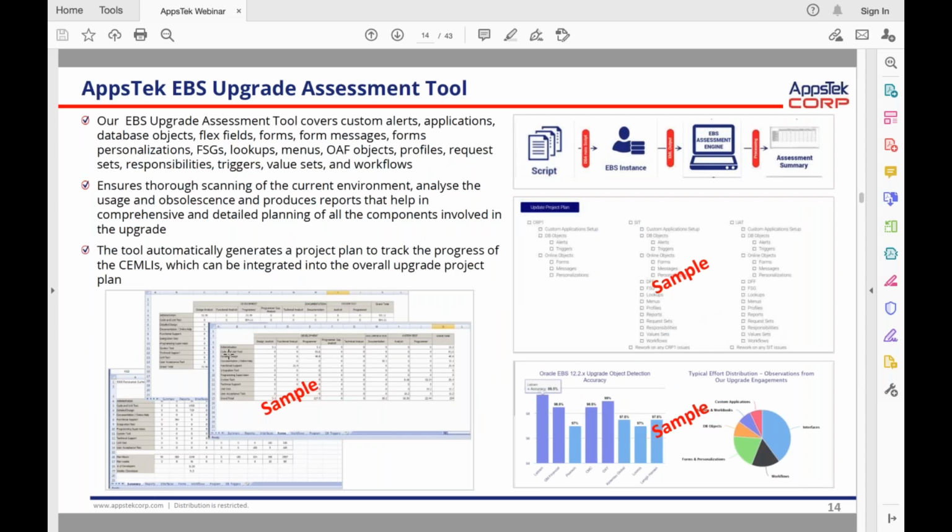This is a slide that talks about our EBS assessment tool. It gives a true cost of ownership in terms of identifying your customizations. What does it take? How many resources, what timeline, etc. Also, it assists in multiple iterations, CRP1, CRP2, or whatever naming conventions you use. And a great reporting as well as project management tool has been integrated as part of our upgrade assessment tool.